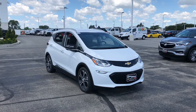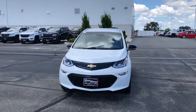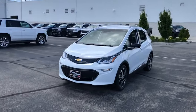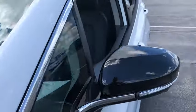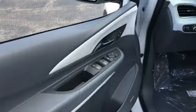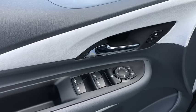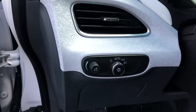Take a ride in the 2019 Chevrolet Bolt EV. The Chevrolet Bolt EV has a beautifully sculpted exterior along with its impressive performance, spacious interior, and advanced technologies. It has completely reinvented what an electric car can be. This vehicle has less than 100 miles. Here are some of this vehicle's great options.